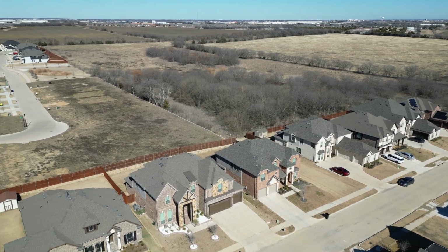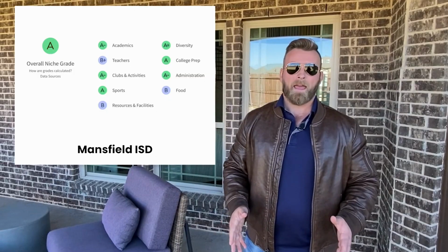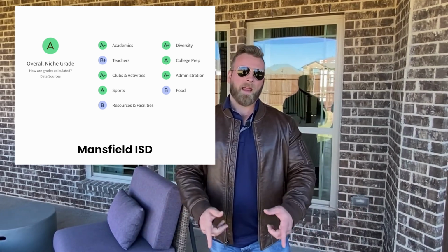And on top of that, you're going to have A-rated schools. So we are in Mansfield right now, which means you are Mansfield ISD if you're living in Birdsong, and they've actually got a high school coming up right at the edge of the neighborhood that they're going to be putting in, brand spanking new, so you know it's going to have good ratings and good facilities.